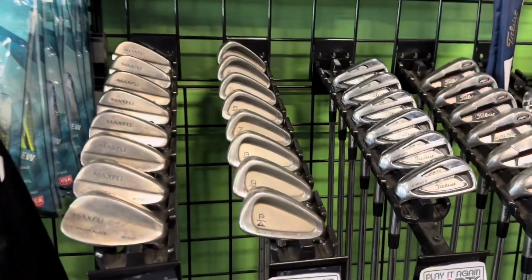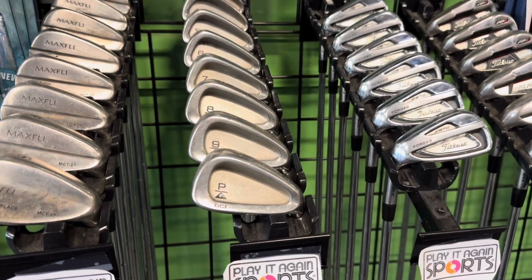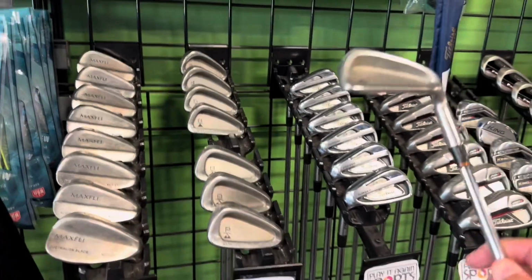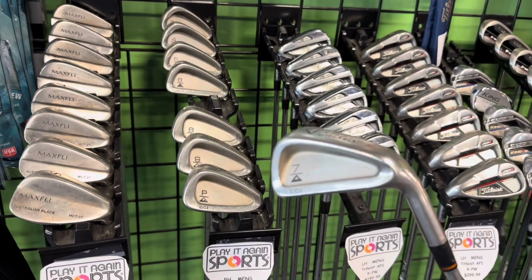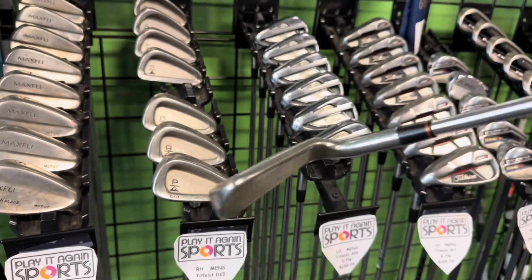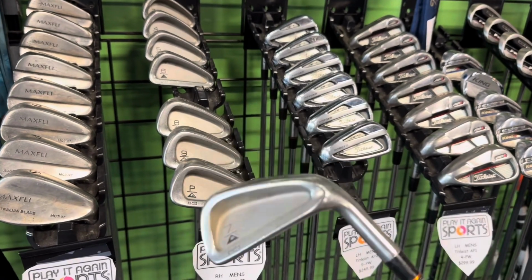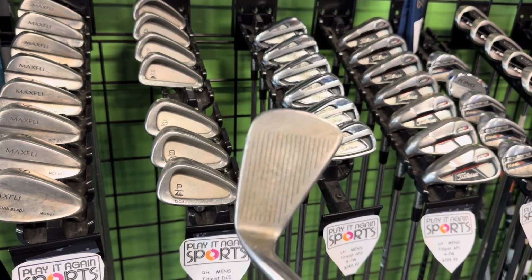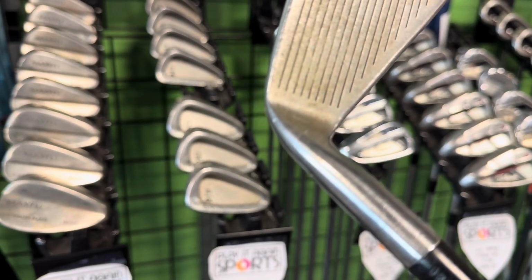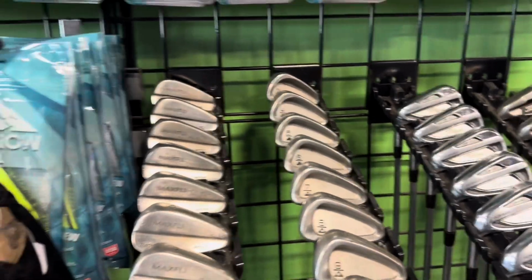Back to the righties, he's got another iconic set. These are the Titleist DCIs, 3-through pitching wedge, $99. These clubs tend to age really well. So not super duper forgiving, but basically a kind of a cross between a blade and a cavity back, there is a little forgiveness in there. These have seen a little better days, but for $100, not a bad way to get started.